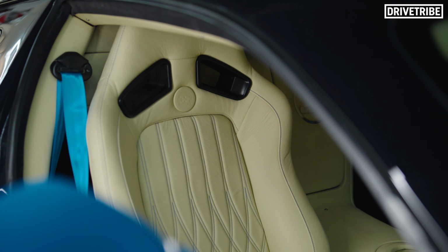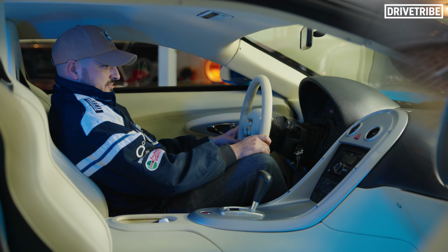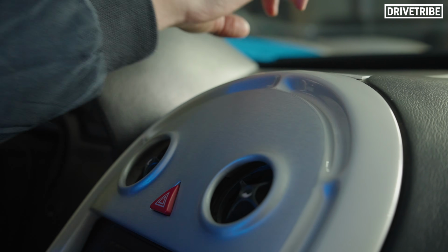The seats are pretty good. I don't know what these are from. Maybe a Porsche or something? They're comfy. They move. Yeah, let's not get into a crash in this car. Let's take this one easy.